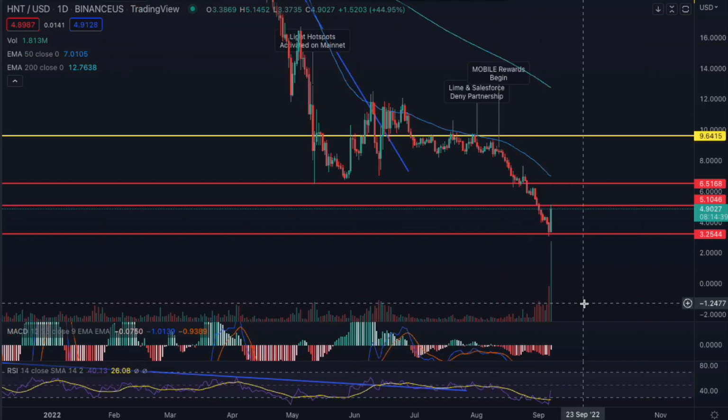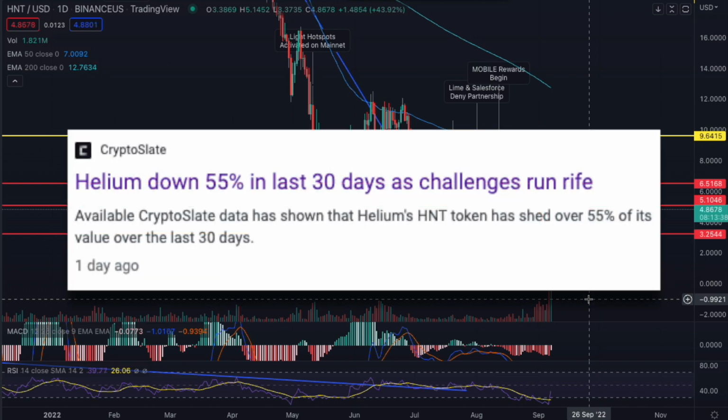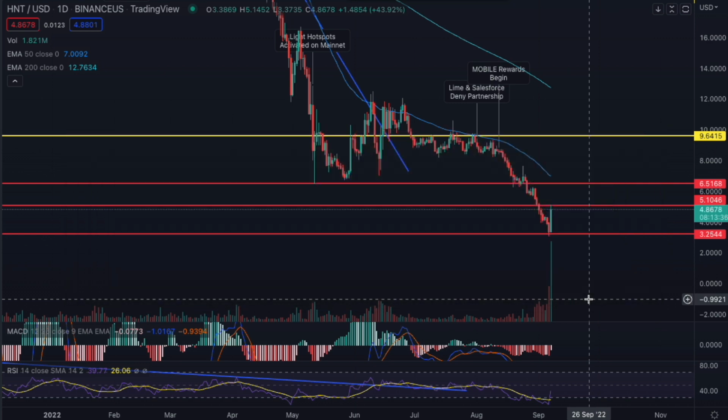Now, guys, lastly, I really do want to emphasize how this will not be an immediate turnaround. We're not going to see $20 HNT next week after this huge price action we've been seeing over the last 24 hours. But it will certainly be funny to see the two headlines about a day apart of Helium being down 50% and then all of a sudden being up 50% so fast. It really is crazy how things change in the blink of an eye here in the crypto world.